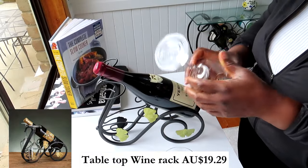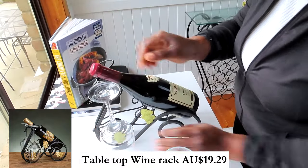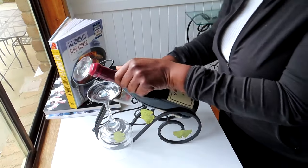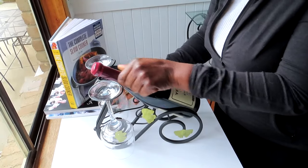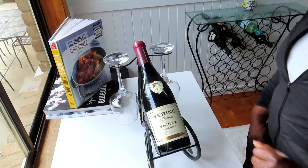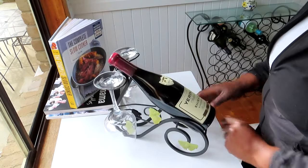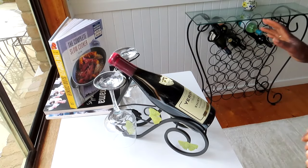I'm sure you're getting the idea now. Take your wine glasses, loop it round. And this one as well. And look at that. You got a beautiful table presentation for your wine. Isn't that amazing? Absolutely beautiful. Love it, love it, love it.